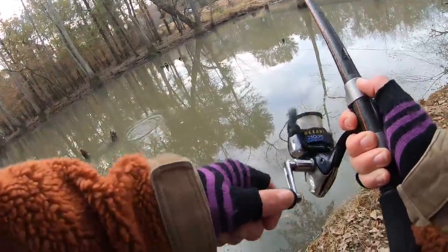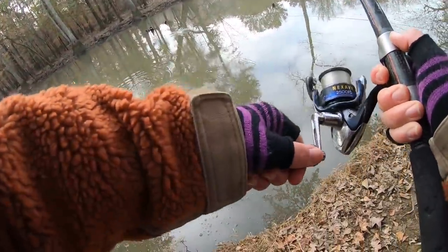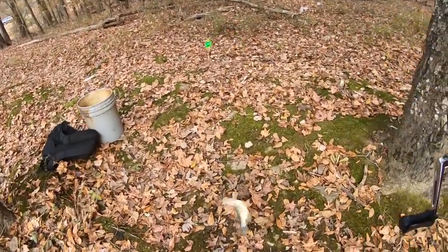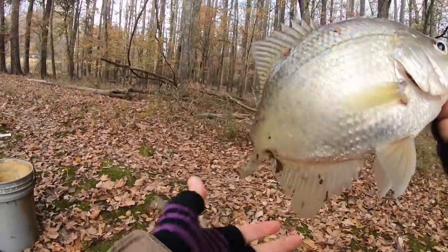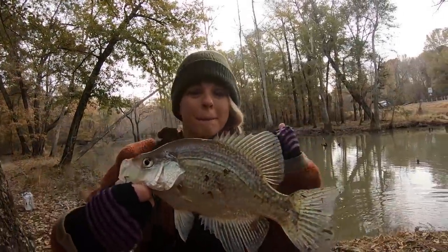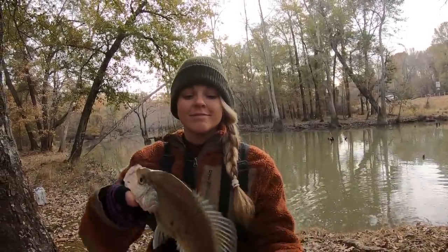Oh, yeah. Good. Oh, I'm gonna swing him. Woo! Dang. Yes! He's got a little dirty, but hey, is that the biggest one of the day? That is the biggest one of the day. For sure.